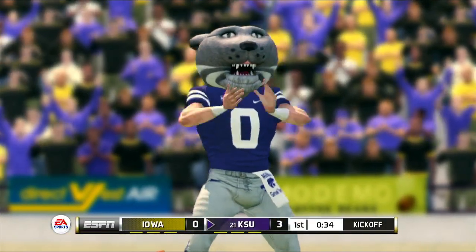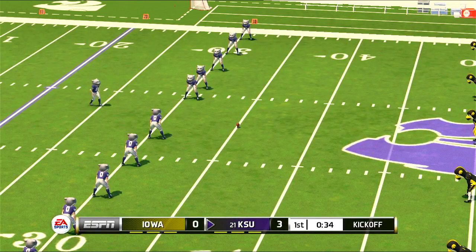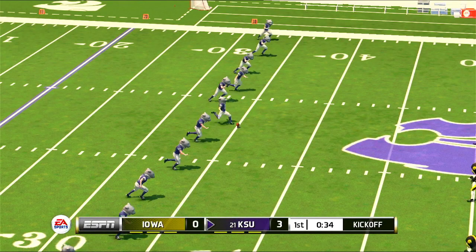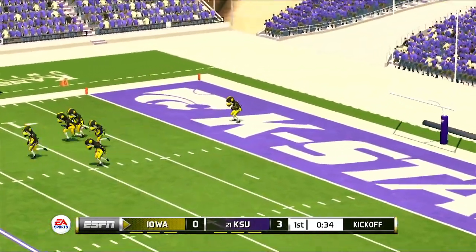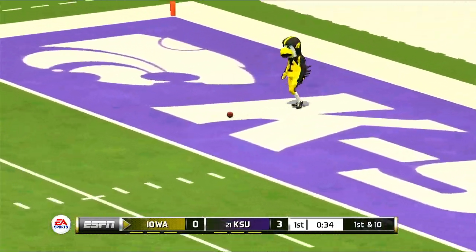Even though they gave up a field goal here, that defense is feeling pretty good about themselves right now. It could have just as easily been a touchdown. Nice kick, plenty of distance. They line up to kick this one away. This one's going to be down in the end zone for a touchback.